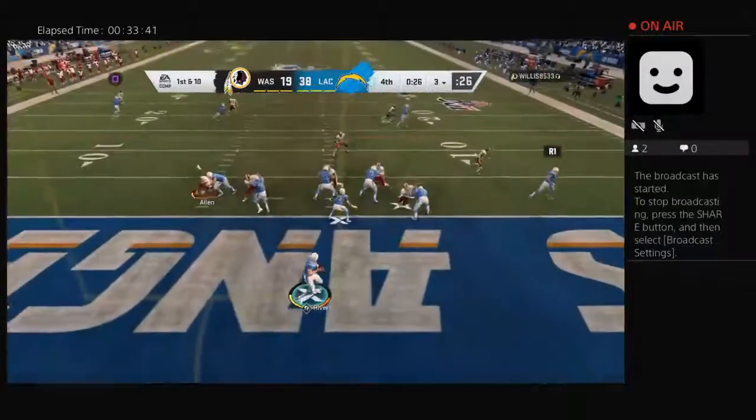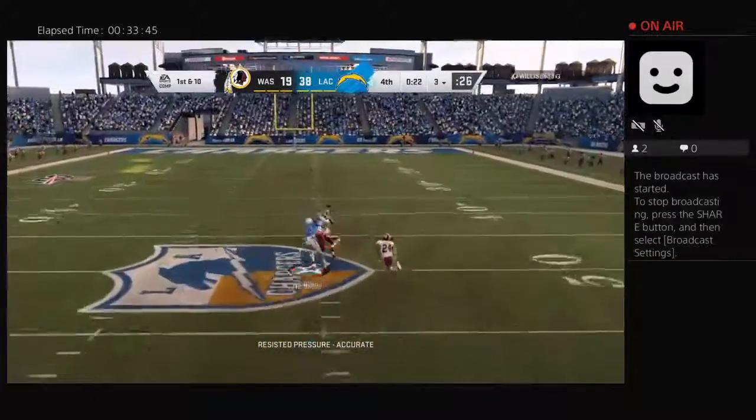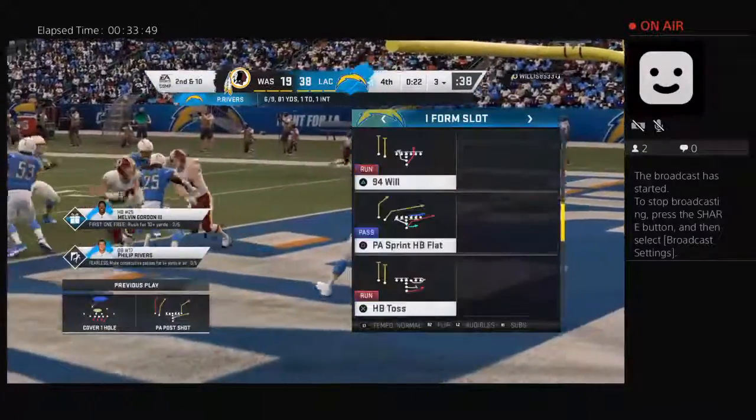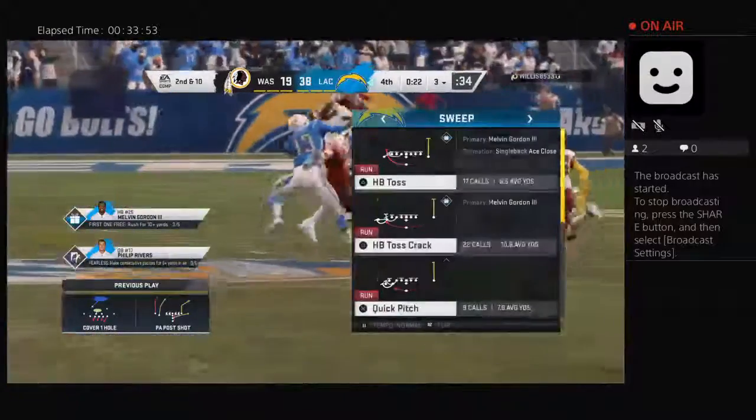Back near his goal line, Rivers. He's going to look for Allen now on the deep ball. And he knocks the ball away, and it falls incomplete. Keenan Allen, the intended receiver. And that'll bring up 2nd down.